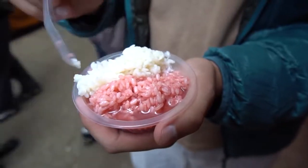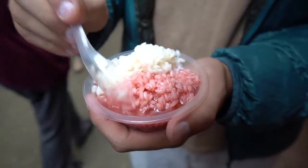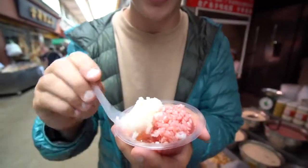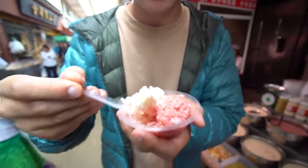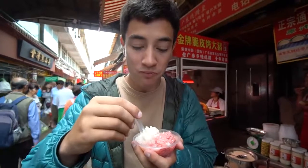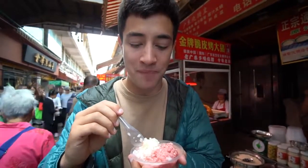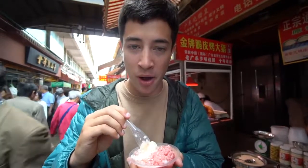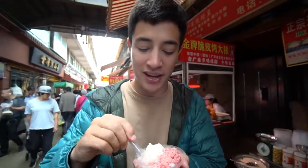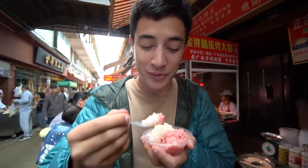The owner is really friendly. Everyone is really friendly here, so they gave us a little extra sample here. So you can see now we've got actually a white kind and that purple kind that I just tried. So let me try this white kind here. Wow, it definitely has like an alcoholic taste to it, fermented. That white one doesn't have quite as much sweetness as the red one, but that is really good. That's more of a dessert than a savory for sure.